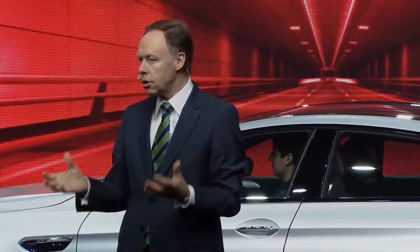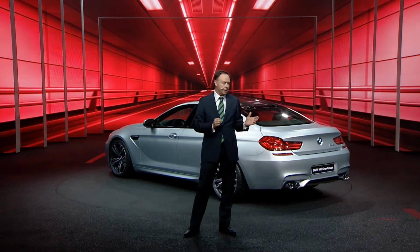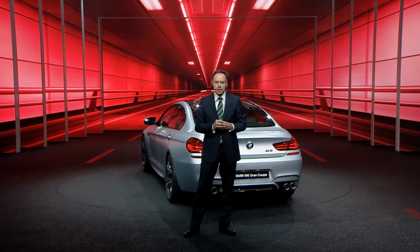Celebrating its world premiere in Detroit, the BMW M6 Grand Coupe. Now, with just a glance, you can see how the legendary power of the BMW M is interpreted in the new M6 Grand Coupe. Large air intakes and a kidney grille created exclusively for this car. A sleek silhouette, thanks to its elongated wheelbase, and a carbon fiber diffuser in the rear apron to optimize its airflow.